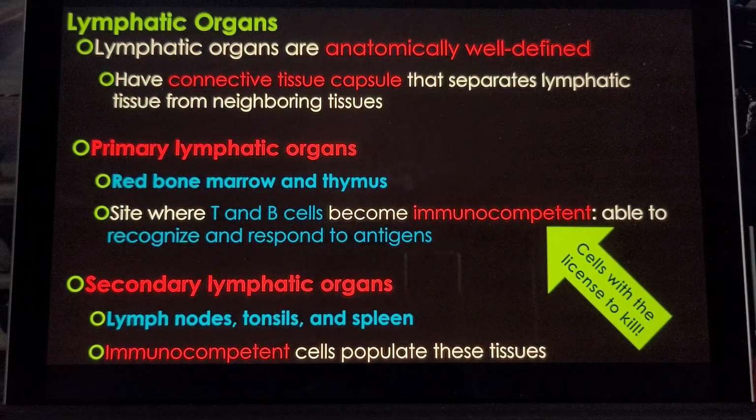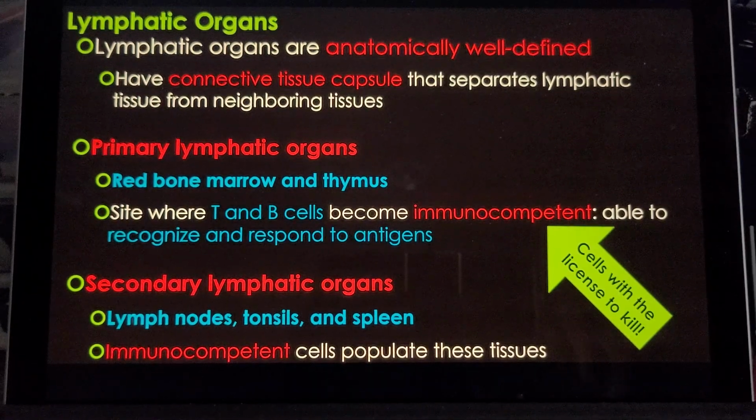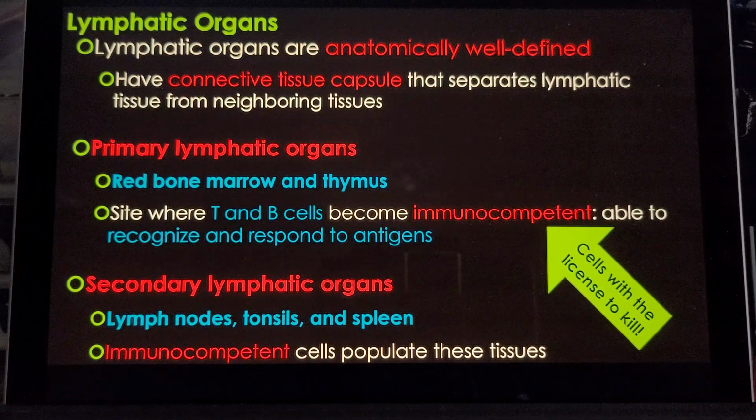Okay, back to our lymphatic organs. Again, these are wrapped in a type of connective tissue, which makes them more defined than other types of lymphatic tissues. So we have two different sets of lymphatic organs, the primary ones being our red bone marrow and the thymus. This is where our T and B cells become immunocompetent, which means they are able to recognize and respond to a foreign antigen. So basically, this is where they have developed and have the ability, or the license, to kill. So they can actually be functional in your immune system.